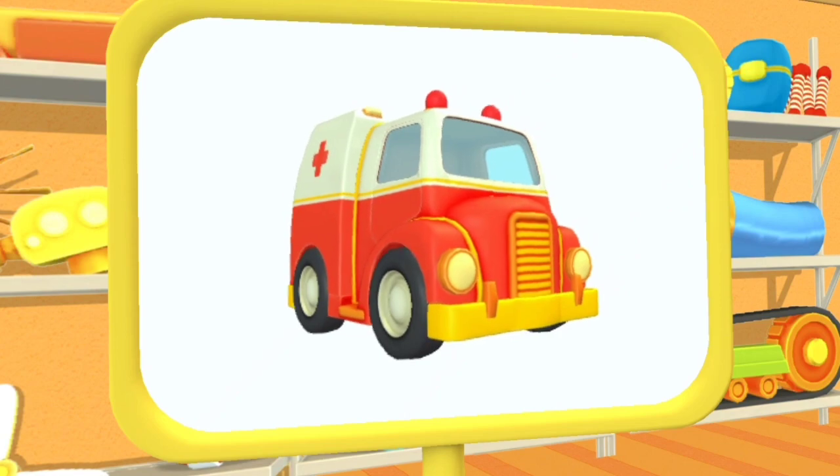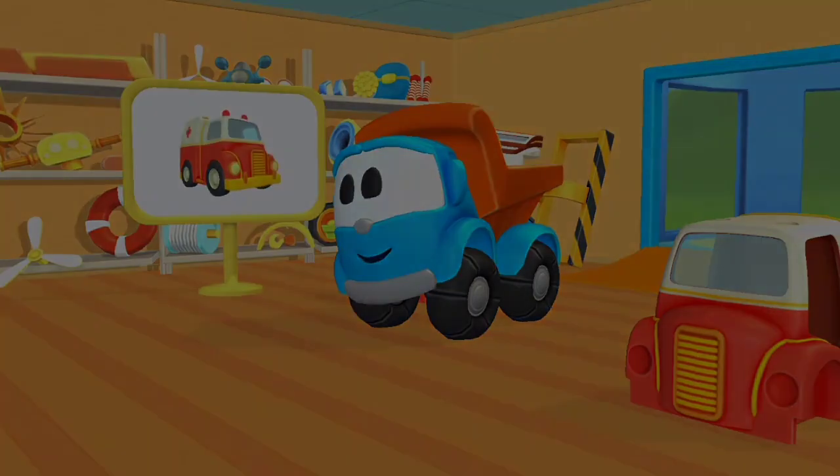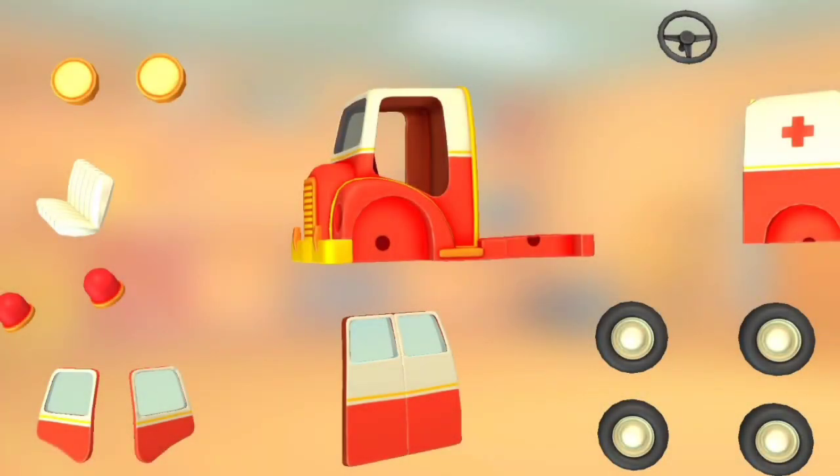Look, this is an ambulance. It helps people who get sick. What a mess! We use these parts to build a vehicle.